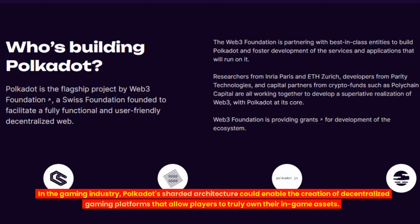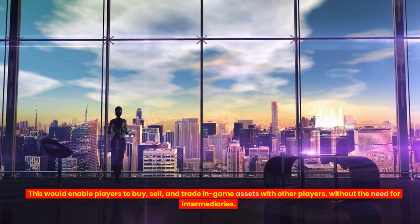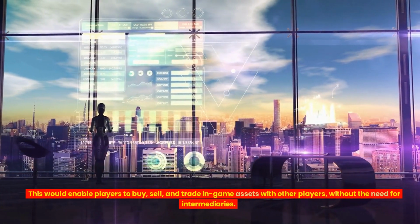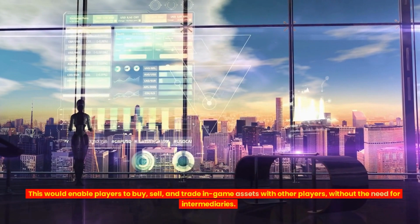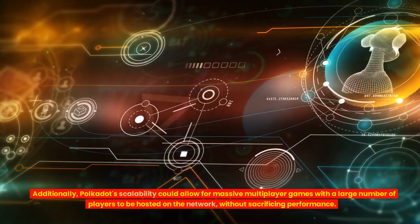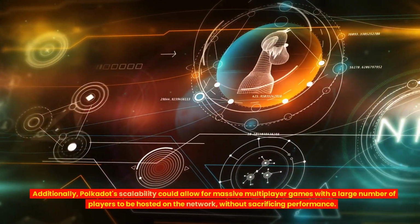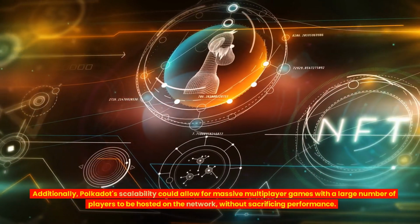In the gaming industry, Polkadot's sharded architecture could enable the creation of decentralized gaming platforms that allow players to truly own their in-game assets. This would enable players to buy, sell, and trade in-game assets with other players, without the need for intermediaries. Additionally, Polkadot's scalability could allow for massive multiplayer games with a large number of players to be hosted on the network, without sacrificing performance.